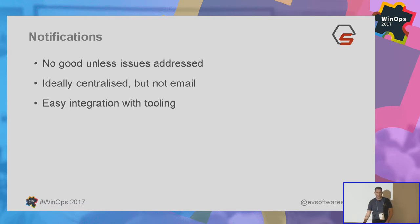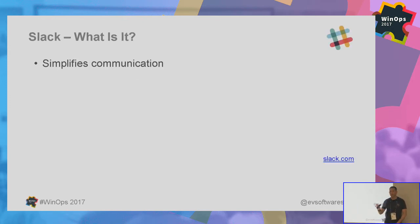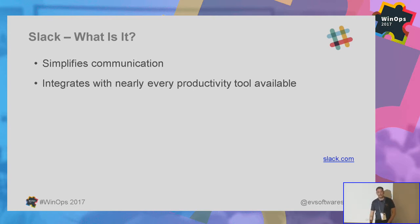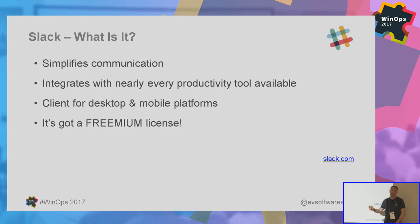It's easy to integrate with additional tooling. Freemium is always a bonus as far as I'm concerned. So I would imagine most of the room are probably using this tool, Slack. Slack simplifies communication. It integrates with nearly every productivity tool available. At a simplest level, webhooks, that's all you need just to post data to its endpoint. It's got a client for desktop and mobile platforms. Hey, it's got a freemium license.